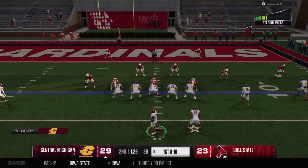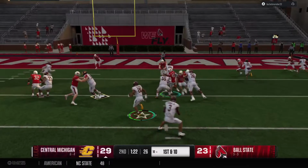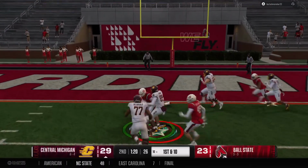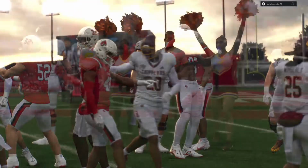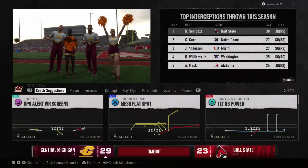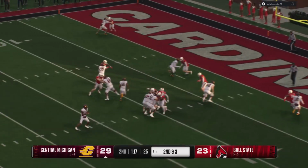Reese, I really don't think it's that hard. My guy is better than yours. Find the matchup across the field. Running back's got some speed. Get it in his hands quickly. Throw it to him fast. Let him make somebody miss against a slower guy that's usually a linebacker. Here's a timeout on the field. Tight game here late in the first half.